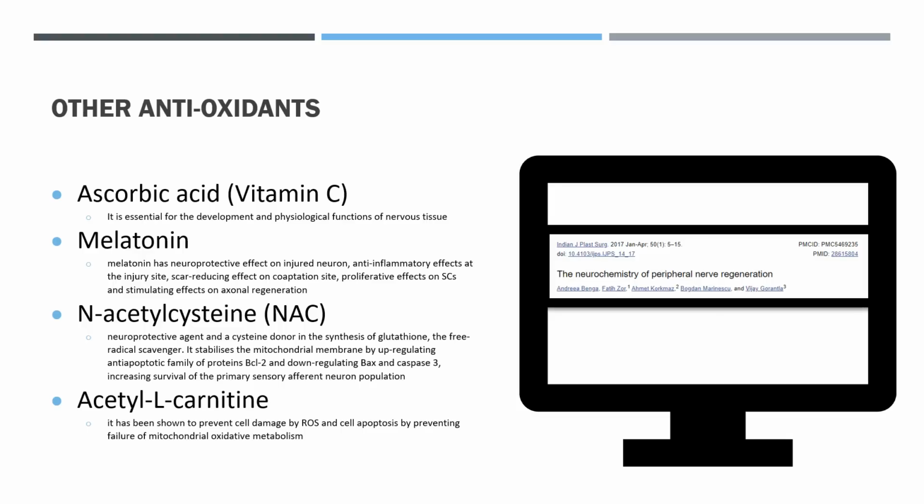So other antioxidants, such as vitamin C, which is essential for development and physiological function of the nervous system. As we develop, vitamin C is very critical for a fully functioning neurologic system as we age from a young age. Melatonin has been shown to have very neuroprotective effects on injured neurons, anti-inflammatory effects at the injury site, and scar-reducing effects, reducing some of the scar tissue forming from an injury, as well as helping proliferate stem cells and stimulating axonal regeneration.